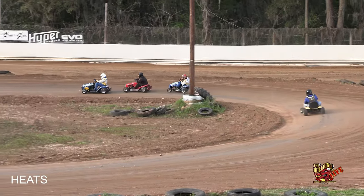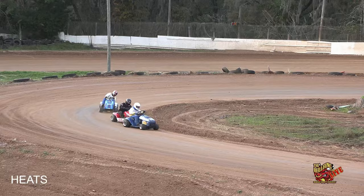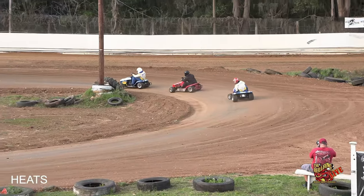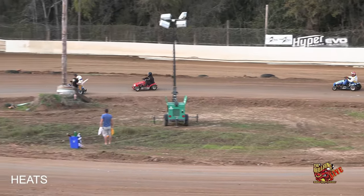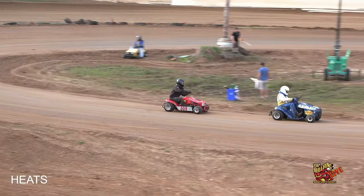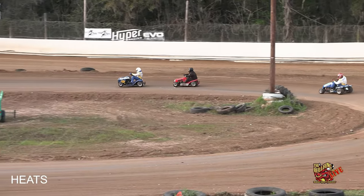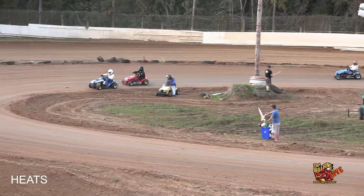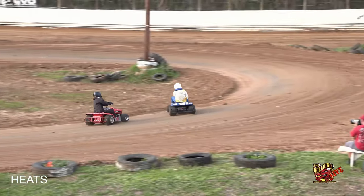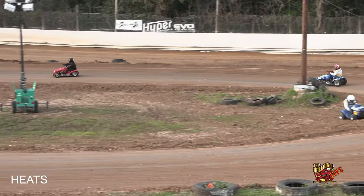Bobby Cleveland trying to get on the bottom side. Can't make it happen. Chucky not giving up the line. Getting loose out there. Boogity Man holding him off. Holding him off. Look out. Oh, Chucky spins in turn one.